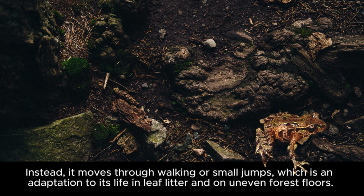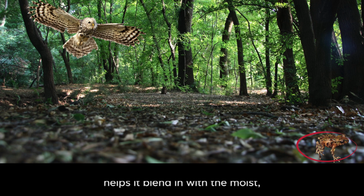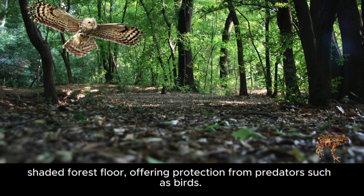Instead, it moves through walking or small jumps, which is an adaptation to its life in leaf litter and on uneven forest floors. The frog's coloration, brownish-green with darker patches, helps it blend in with the moist, shaded forest floor, offering protection from predators such as birds.